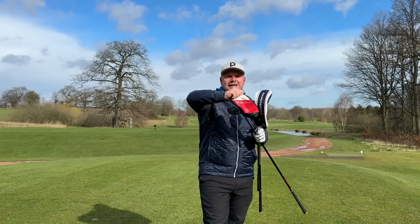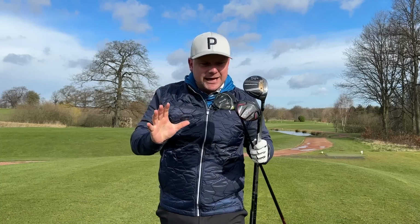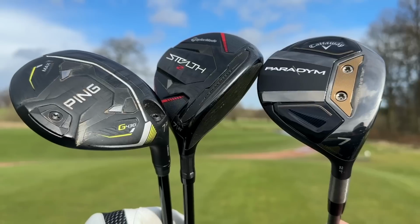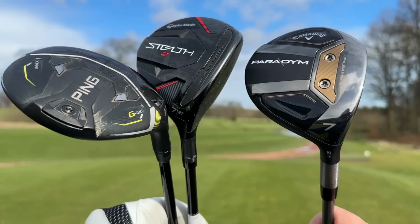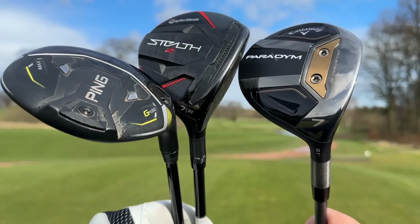Today we are testing the best 7 wood of 2023. Yes guys, you got that right, the best 7 wood of 2023. All these clubs are huge names, all these clubs have 21 degrees of loft, and all these clubs are designed to help you play better golf off the tee, from the fairway, out of the rough, pretty much everywhere.